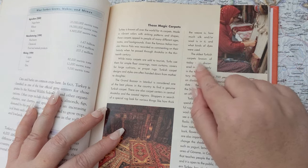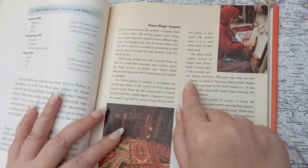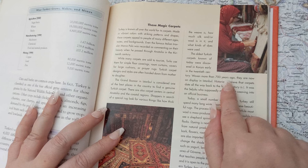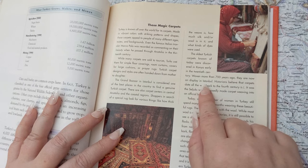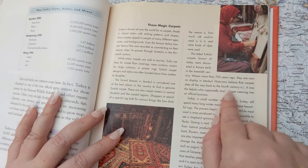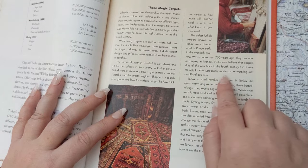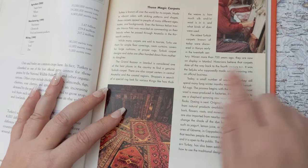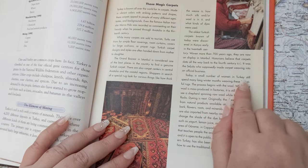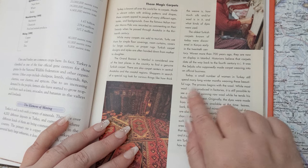The oldest Turkish carpets known of today were discovered in Konya early in the 12th century. Woven more than 700 years ago, they are now on display in Istanbul. Historians believe that carpets date all the way back to the 4th century BCE. It was the Seljuks who supposedly made carpet weaving into an official business. Today, a small number of women in Turkey still spend many long winter months weaving these beautiful rugs.